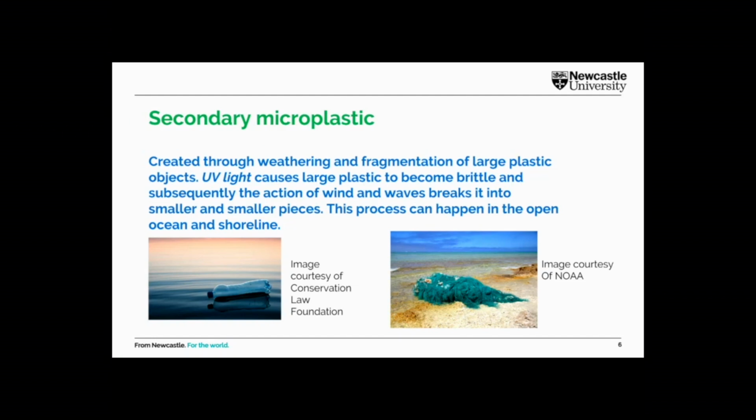Then we have the degradation of larger plastics cascading down in size to the microplastic regime. What happens is that larger plastics, when they're in the marine environment, are exposed to UV sunlight at the surface, and over time that makes the plastics brittle. Once they become brittle, through the combined action of the wind and the waves, that physically breaks down those larger plastics into smaller pieces. And ultimately, there's a size cascade right the way down to the microplastic regime. Okay.